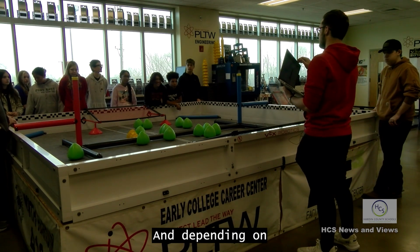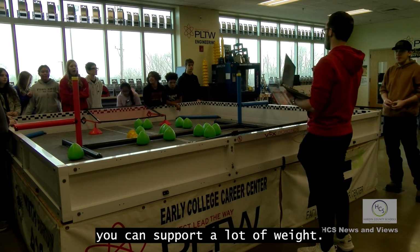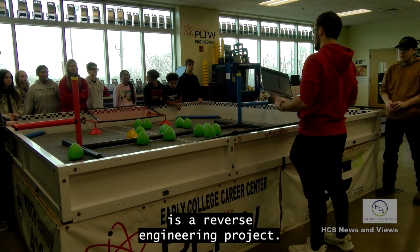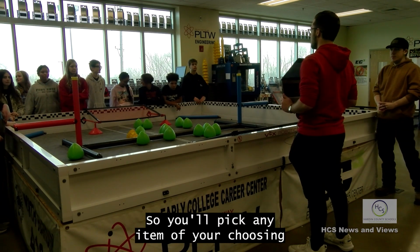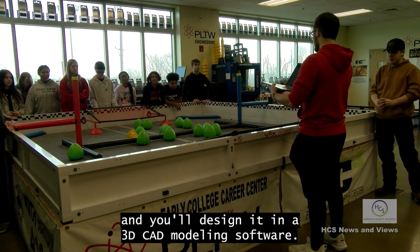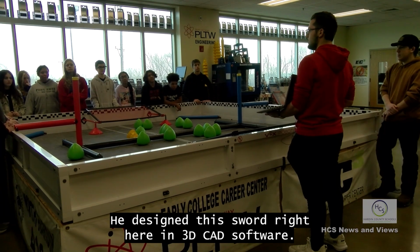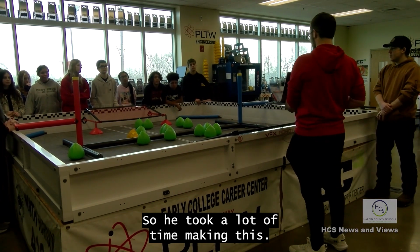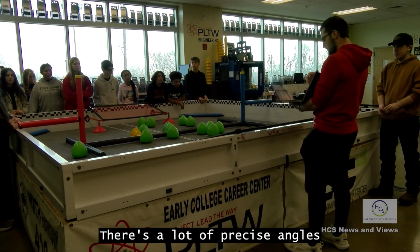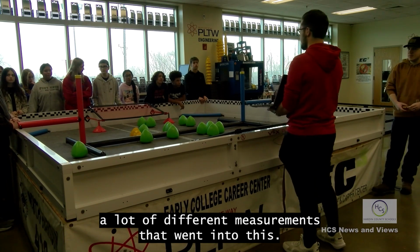Depending on how well you do, using those tiny little sticks of wood, you can support a lot of weight. And then another project you do is a reverse engineering project. You'll pick any item of your choosing, and you'll design it in a 3D CAD modeling software. So here's something that Raymond made. He designed this sword right here in 3D CAD software. He took a lot of time making this. There's a lot of precise angles and curves, a lot of different measurements that went into this.